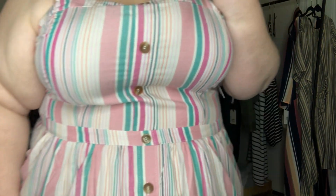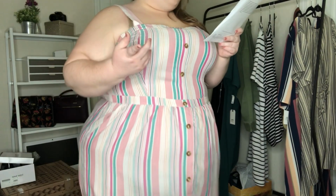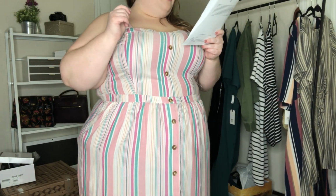Alright, so this dress is $49. Again, I don't know if I gave you a good view of the colors, but very cute, kind of like sherbety colors. It's $49. And then the jumpsuit is $59. So I'm already at $109.